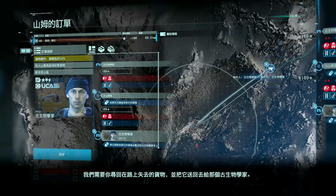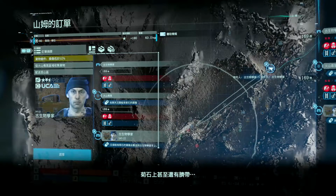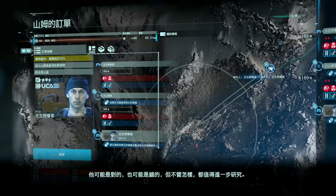We need you to track down some cargo that was lost en route and deliver it to our paleontologist friend. As you know, this shipment contained a 200 million year old ammonite, which looked almost alive, if the finder's account is to be believed. I won't even comment on the part about it having an umbilical cord. Look, maybe he's right, maybe he's wrong, but it merits further investigation regardless.